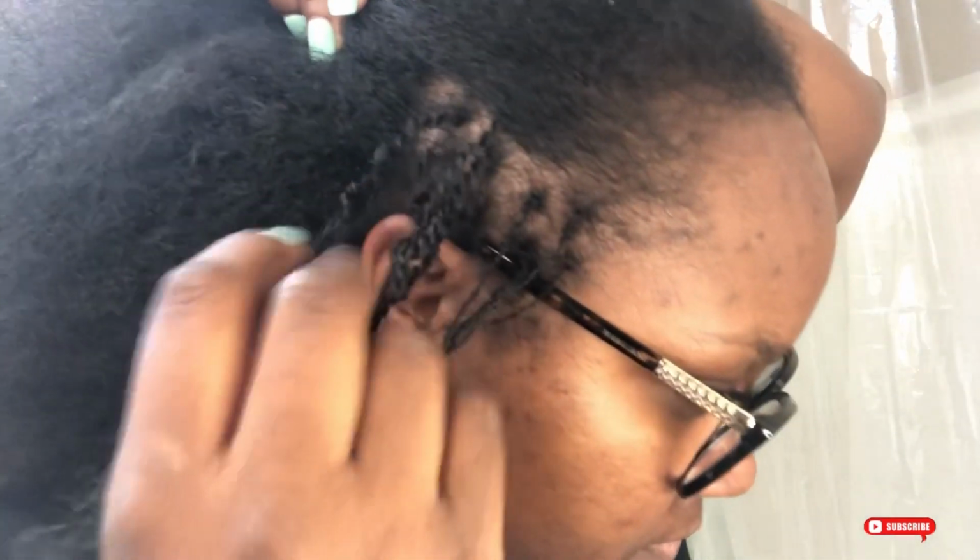I'm gonna have to make the light better. Let me see if this makes it better. If y'all can see those good. I hope so. I really hope so.